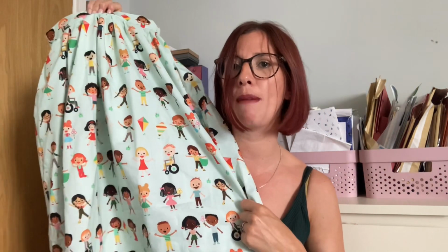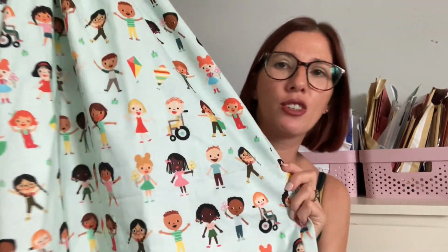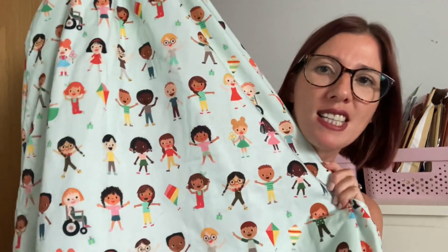And then with this length, I've gone for sort of midi length because I wanted to use all of this gorgeous fabric, and I just think it's going to be really perfect to wear to school. I think the children are going to really enjoy seeing all the little faces all over the fabric at the back and the front. So I'm really pleased with that one, and I think that's going to go really nicely with lots of tops that I've got in my wardrobe.